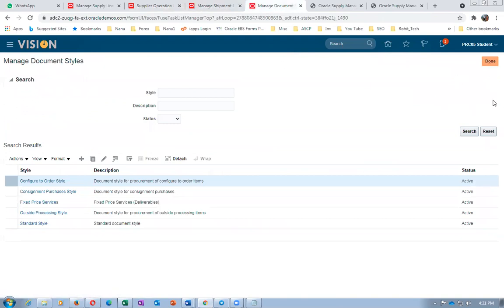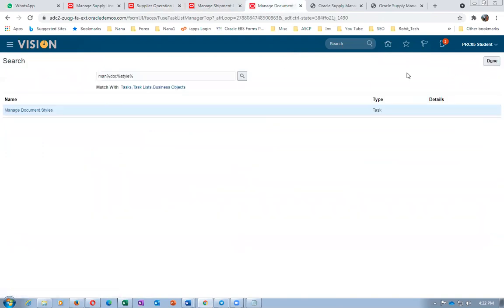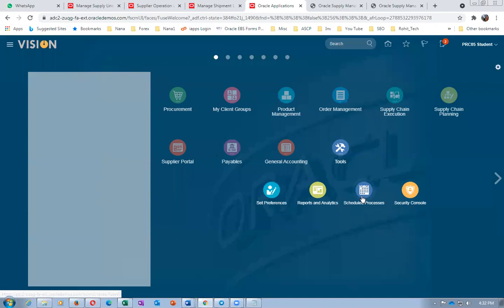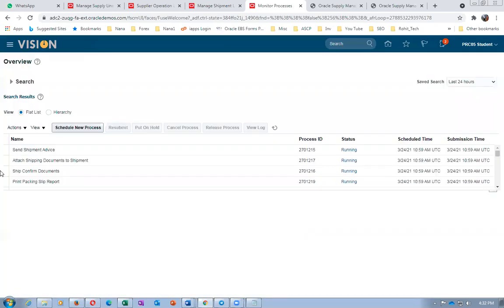So let us now go on and have a look at the interfaces actually. Go to the tools and then have a look at the schedule process. The interfaces will be running. The managed shipment interface is not running now. Once this completes, I think that will be updating on the work order area actually. Send shipment advice is not running. It has to send the advices to the source system, in which case is the work order.